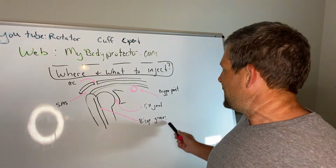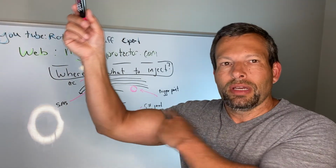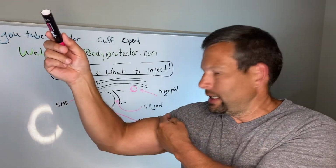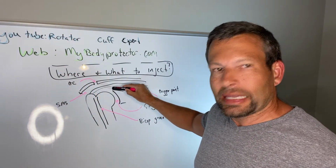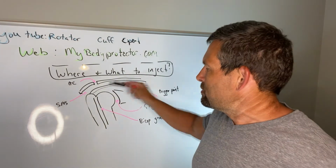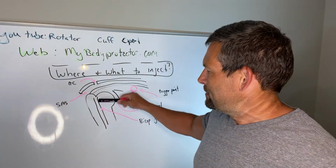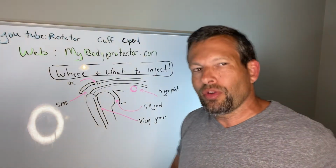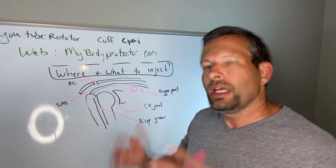Another point is the bicipital groove. Sometimes people have biceps pain, right? The biceps muscle is here, the biceps becomes a tendon, it goes into the shoulder joint and actually attaches on the top of the glenoid, or the top of the socket. Sometimes the biceps can be irritated. What we might do is inject the bicipital groove. If we inject the bicipital groove, it decreases the inflammation around the biceps, and again, the idea is to make you feel better.